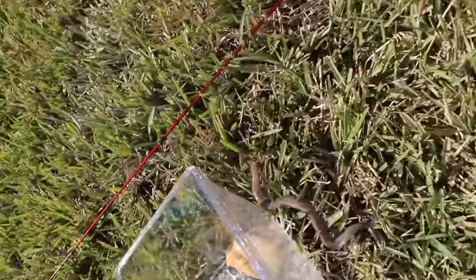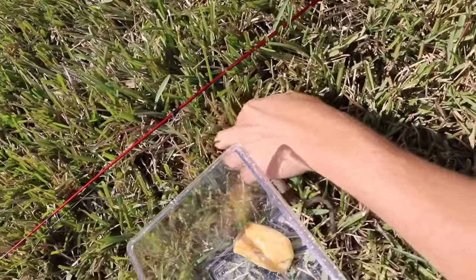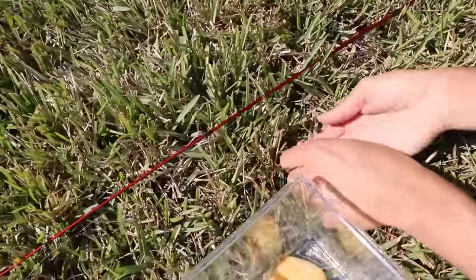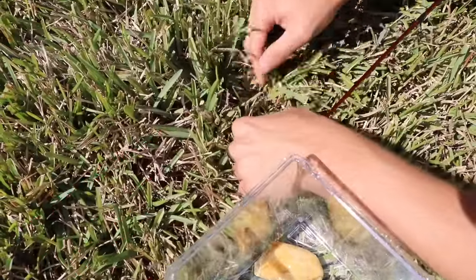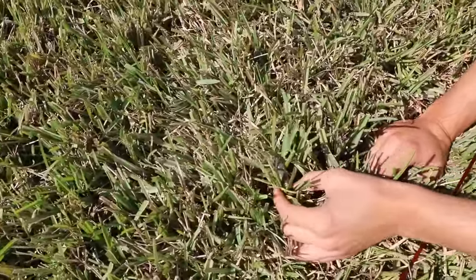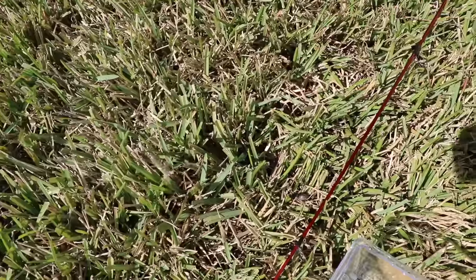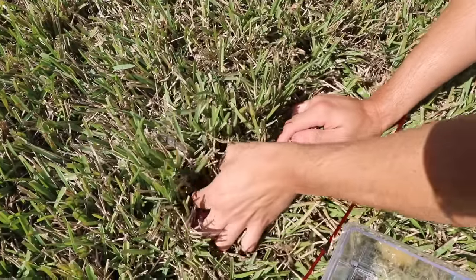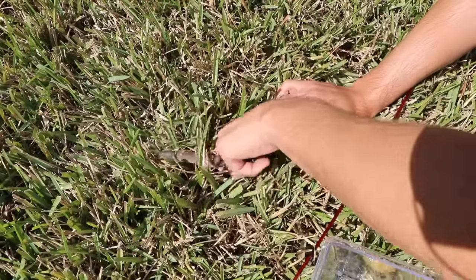Oh, look. Oh my gosh. No, don't go down. Okay, he's going into the grass. No, he's disappearing. Look, he's literally disappearing. Come back out. No, no. He's gone. He's over here. He's coming out. Oh, come here. Hopefully he doesn't bite me. Oh, jeez. Come on, buddy. Stop going in the grass.